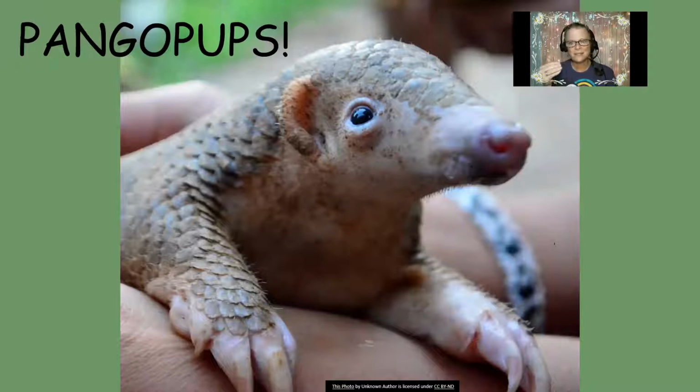So in any of these pictures that I'm showing you, if people are holding the pangolins, what this is all about is these pangolins have been rescued and they're being temporarily nursed back to health, and then they will be released into the wild. So this pango pup was either born to a rescued mama or the pango pup itself was rescued. Aren't they cute? Pango pups.